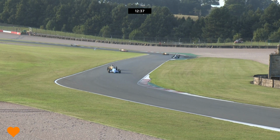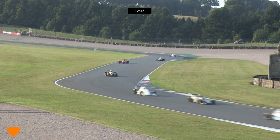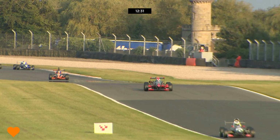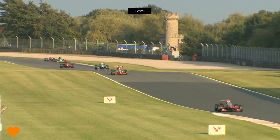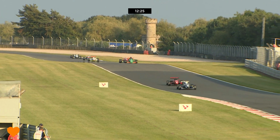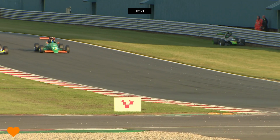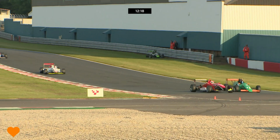We've got all of the individual classes all amalgamated here this weekend, subject to circuit licences and how many cars you're able to run on a track. Sometimes we do see separate races with some classes being split against others. Now Jason Timms is coming under pressure here from Neil Harrison. The Dallara looking to close in on the motorcycle engine Dallara that lies ahead.